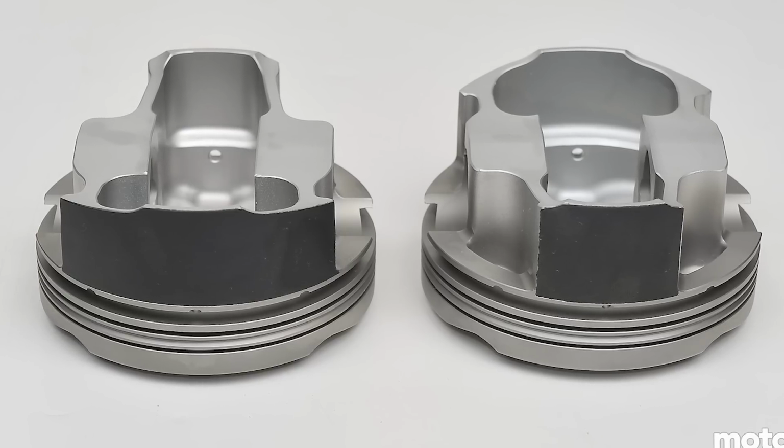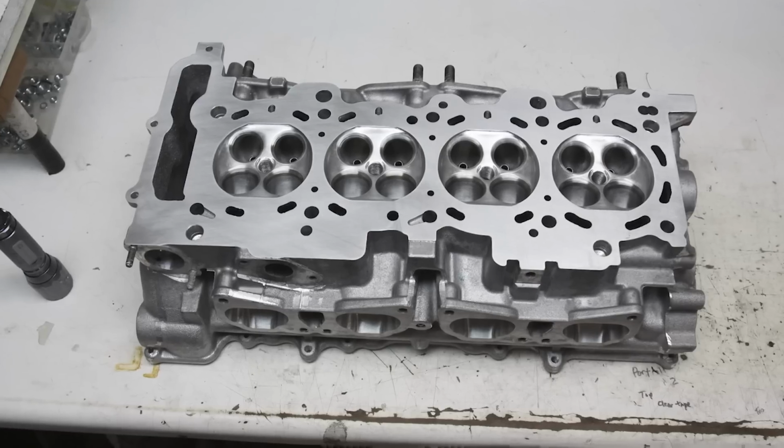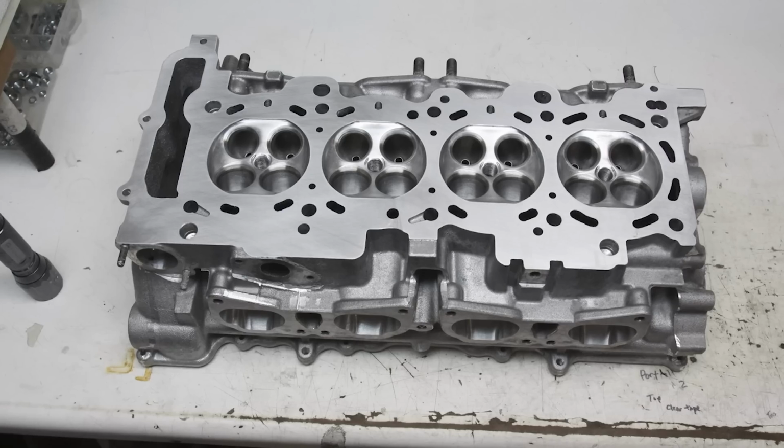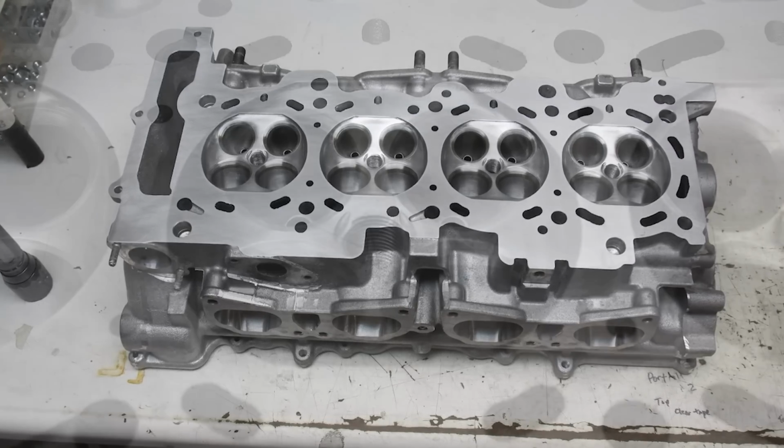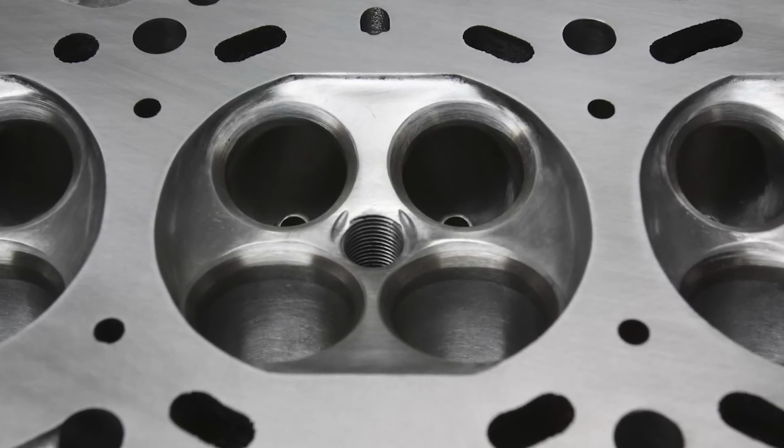Yep. We also have pistons that are 11-to-1, and that's about the most you want to go on California pump gas. We ported and polished the head. The head is pretty good stock, but we took it to the next level. Slightly oversized valves, ported and polished, and we used N1 cams on it.